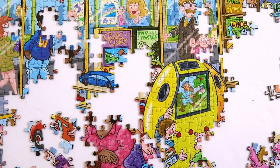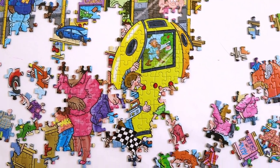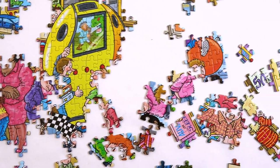I genuinely think that this puzzle would be quite easy to assemble if I had a picture to go with it, because it's got a lot of colored sections, but I just don't know where they go. So everything is just spread all across the puzzle and it keeps me wondering, because I don't know where the pieces actually go, and that's the most difficult part of this puzzle.